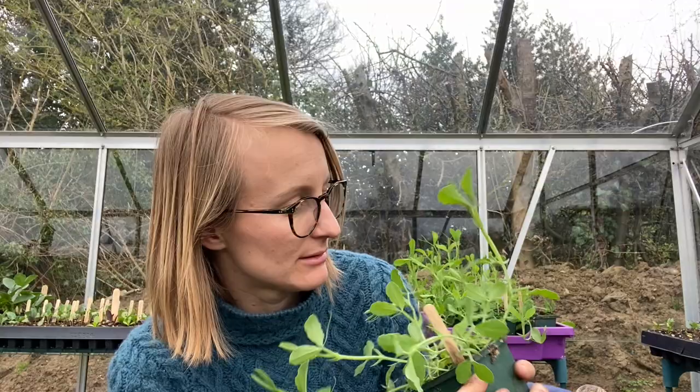Yeah, it is tempting to get more, but I have also sown more. So, you know, how many sweet peas do you need? They are beautiful though, aren't they? So we'll see. Little tendrils. Ooh, can you see that? Well, it's just focusing on me, isn't it? There it is. Anyway.